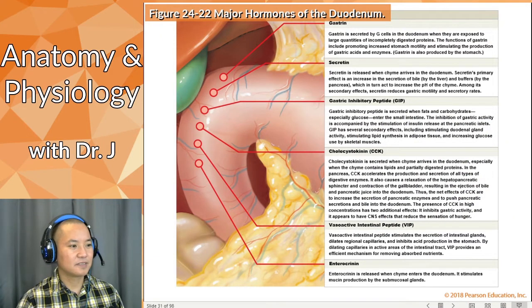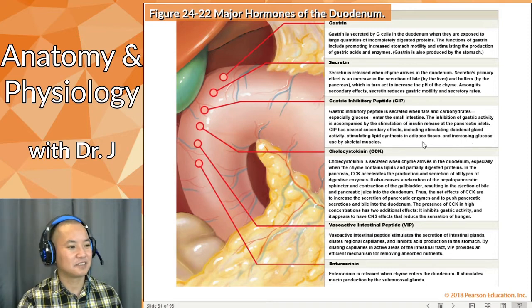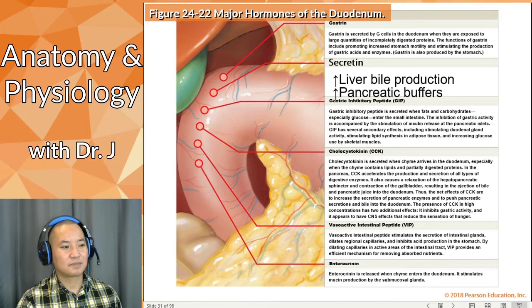Now, major hormones of the duodenum, there's a lot to go over here. For this class, we already covered gastrin when we talked about the stomach, but there are ones I think you should definitely know. Secretin, what do I want you to know? Well, one of the major effects it has is that it increases bile production, and it also increases pancreatic buffers.